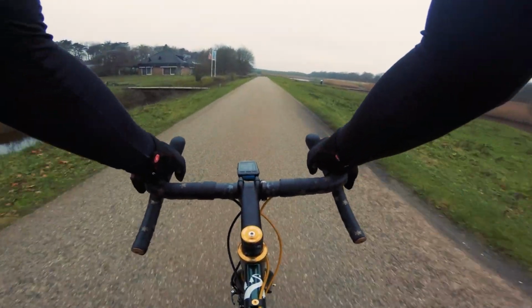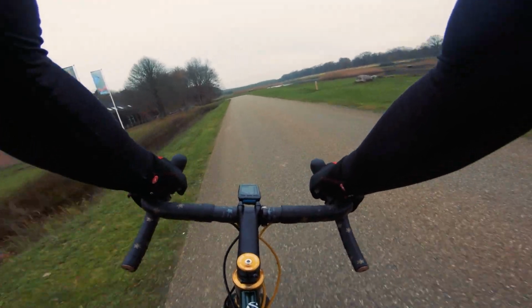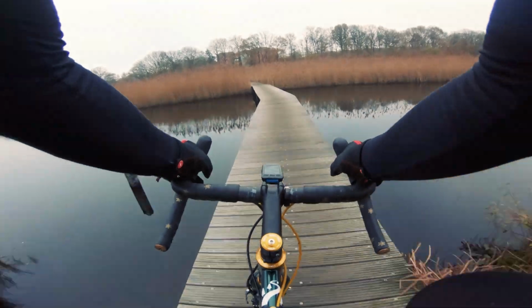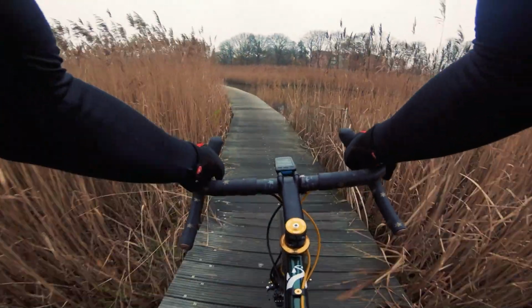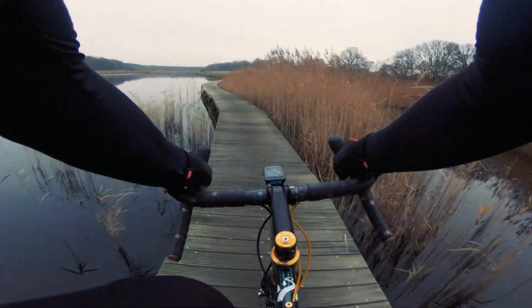This is a really cool spot. Check it out. There's this little trail here that goes over the water. I'm actually not sure if it's slippery or not. Hopefully it's not, because I will slide straight to the water.